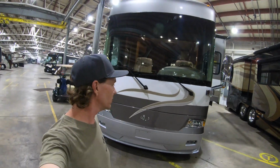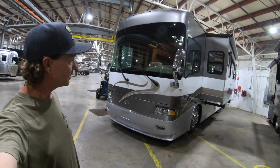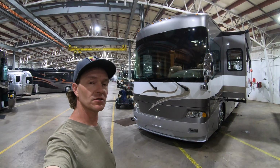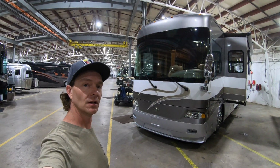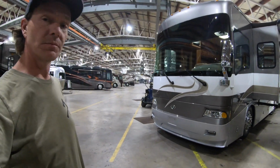We're going to do a walkthrough of this super rare 37-foot Country Coach Allure. It just came in here to Premier RV Sales of Oregon and probably won't last very long. Want to give those guys thanks for letting me shoot these videos. But this is a beautiful coach.